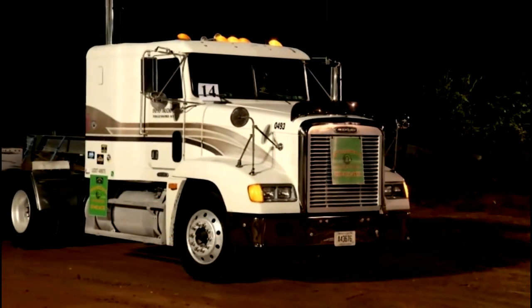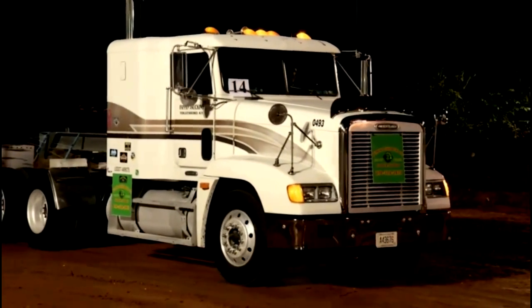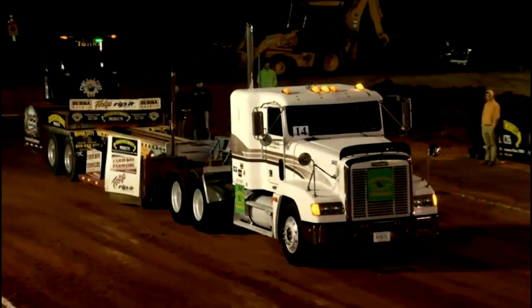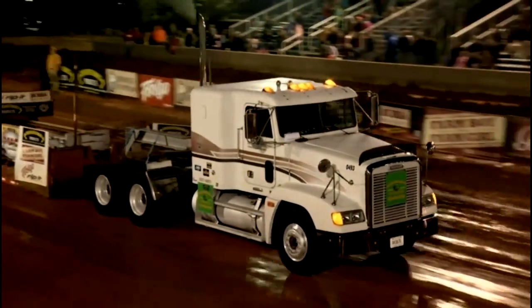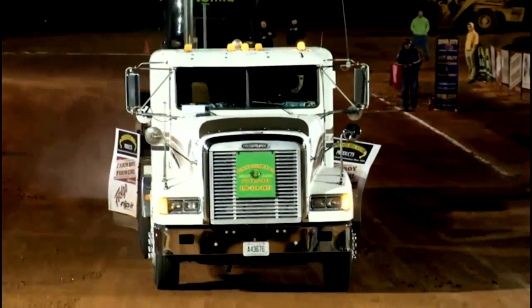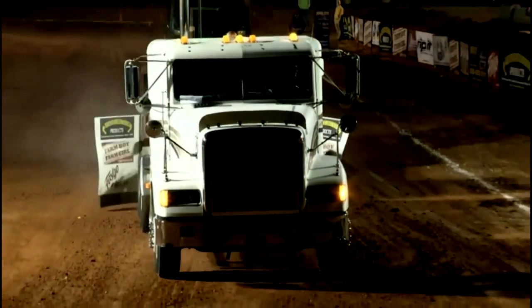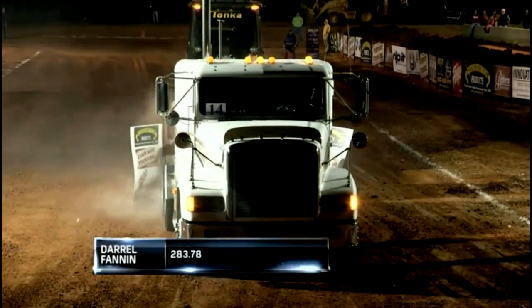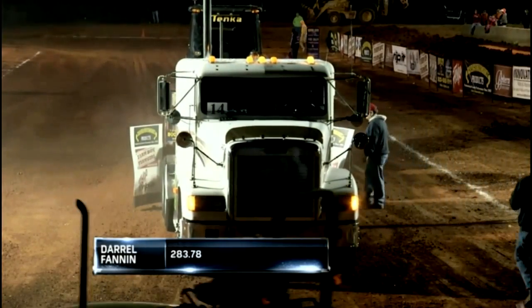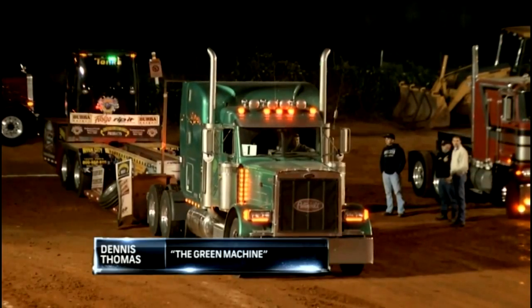Here comes a Freightliner up. Daryl Finnan, let's see what he could do now. A hot street truck. He does a little work with this truck, but most of the time he likes to pull it. Laying down a good run with the Freightliner. You could see that jerk. That's when the box hit him, Ted. Smoking the tires at the end, he comes up short. Yeah, that jerk indeed told you when all that weight was down on that hitch.